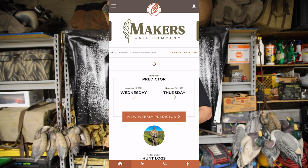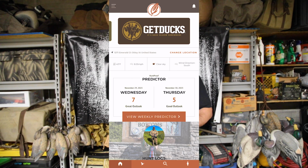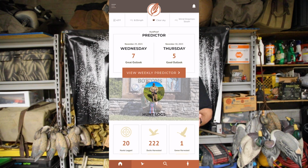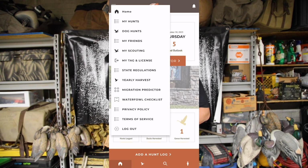Once you go in and you set up your Huntproof account, you're then going to be launched into their homepage. Now, on their homepage, there's a few different items that you can look at. They've got a weekly predictor where you can go in there and check out the different previews of what the hunts are going to look like in your area, along with your statistics for your hunt log. One other thing that I really like about the Huntproof app, if you go to the top left-hand corner, you can add your dog into your account.